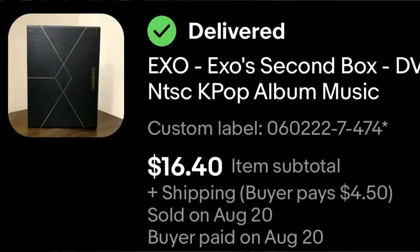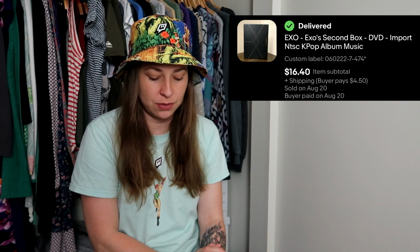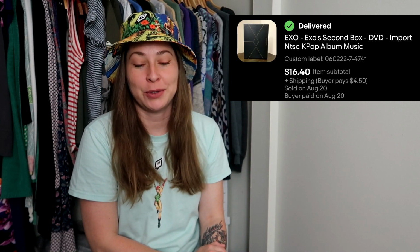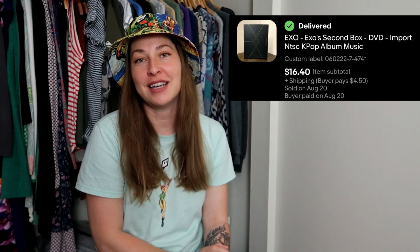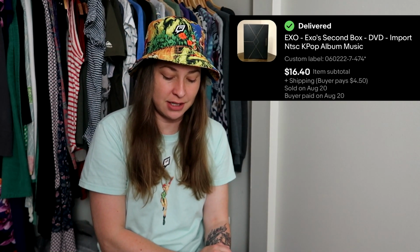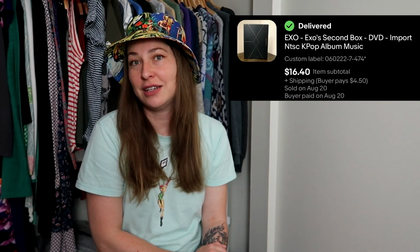This is something I picked up at the bins. I paid 50 cents for this. This is EXO. If you did not know what EXO is, you can read the listing. It is a K-pop group, one that I personally enjoy. I have several of their albums on my own personal phone, but I decided to go ahead and sell this, so I turned 50 cents into $16.40, which I think is pretty great.